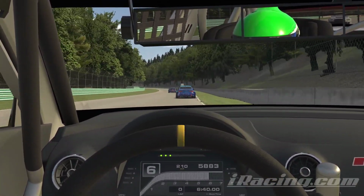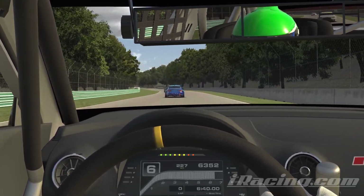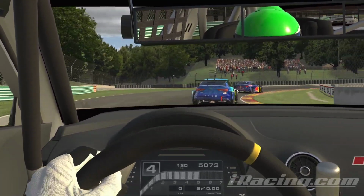Back to the racing. The two in front started fighting. Well done, Bram. This is terrific. Exactly what we came here for. 15 minutes left. The guy behind's reeling you in. The gap's now 0.5.